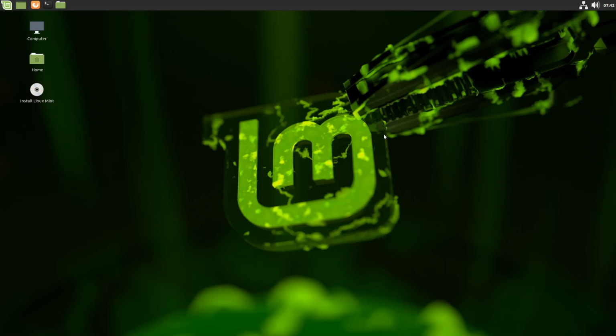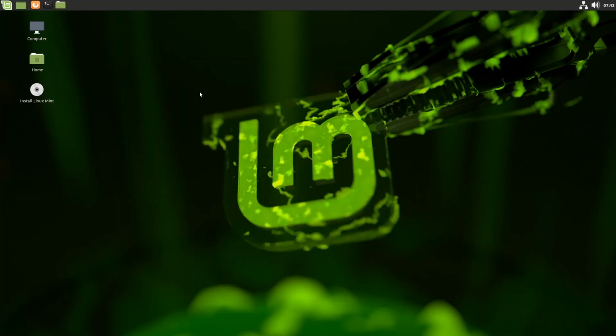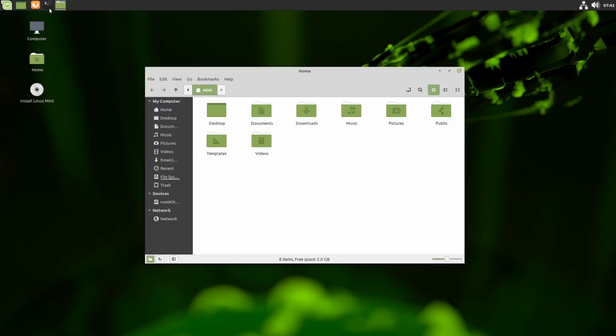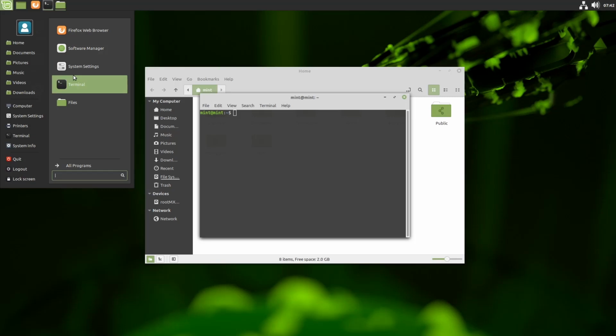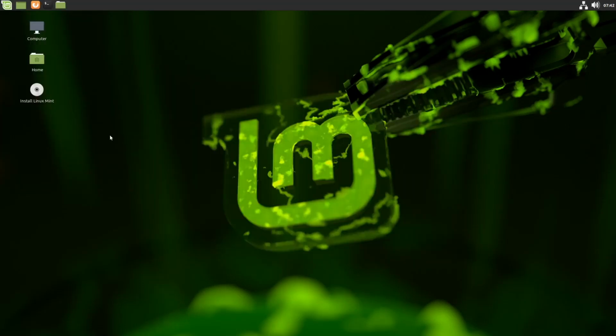So I guess we'll wrap this up here. This was the Cinnamon Linux Mint Debian 4. So I guess I'm out for this one. All right.